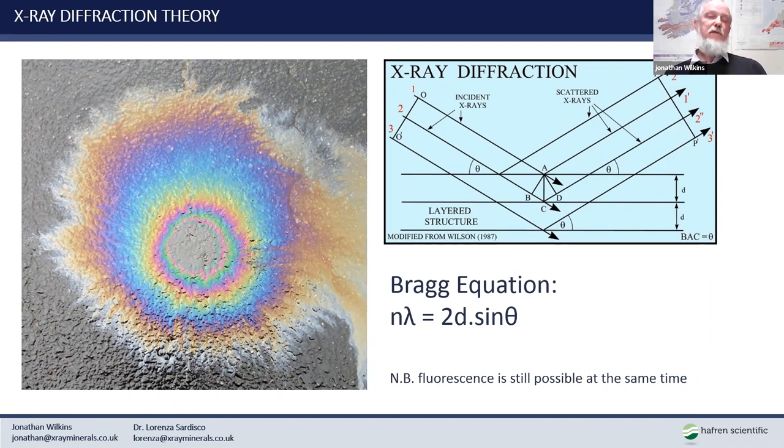Colors result from the fact that waves which reach the bottom of the oil film have a different path length from those which are reflected from the top of the oil film. And where the path length is actually an integral number of the wavelengths of the illuminating radiation, then a so-called diffraction effect will occur. Now, daylight is not the best medium for diffraction studies because, of course, it has a very variable wavelength. You're familiar, of course, with the idea that waves of red light have a very much longer wavelength than those of blue light.